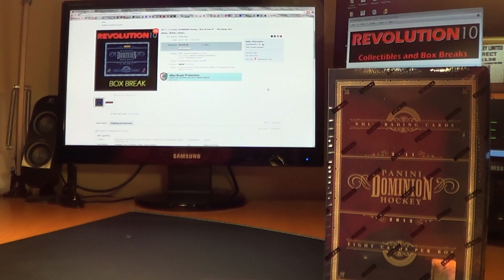How's it going, everybody? Revolution 10 here with the 2011-12 Panini Dominion Hockey break. This is my first box of Dominion. Pretty excited to open it up.